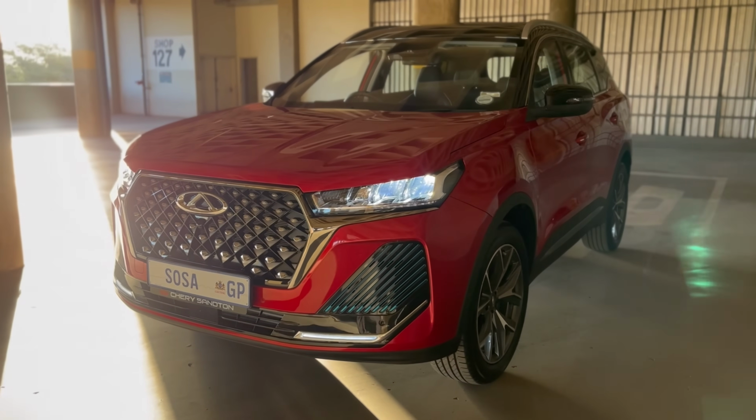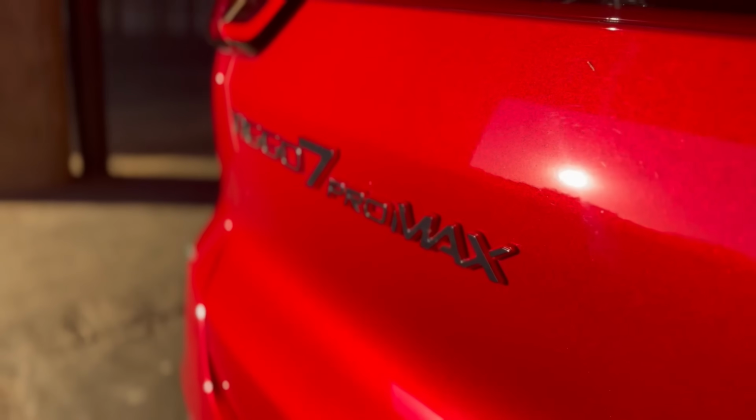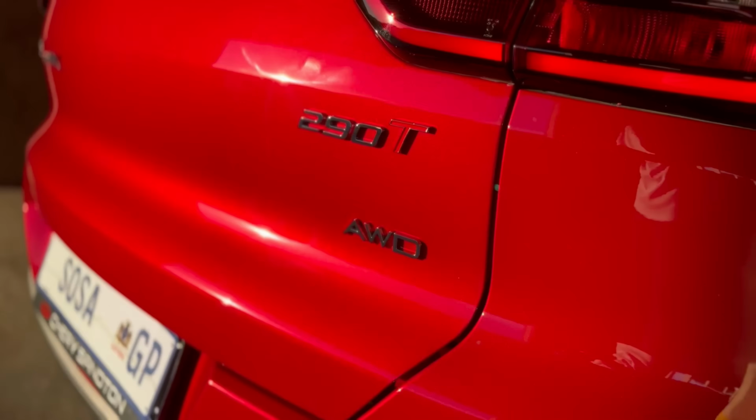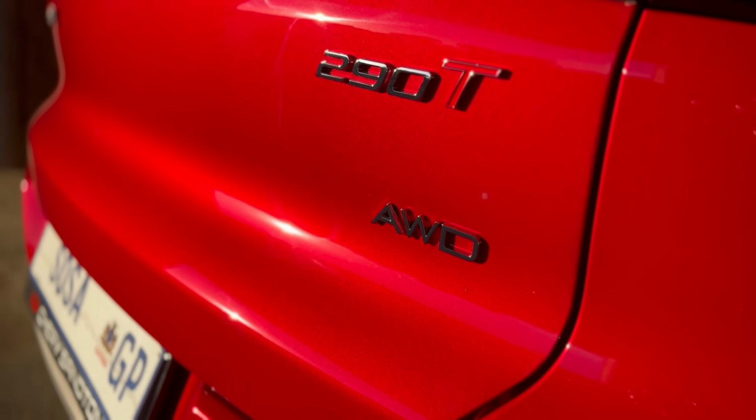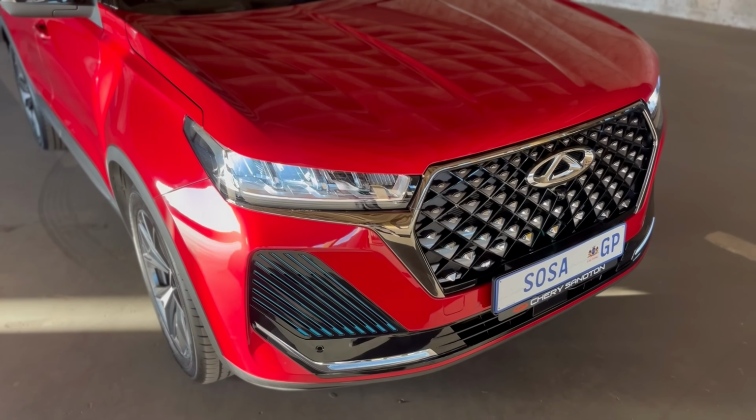Another Chinese vehicle. You join me inside the Chery Tiggo 7 Pro Max. Yeah, I think I got the name correctly. Yes, you joined me inside the Chery Tiggo 7 Pro Max. It's a very long name, and I'm going to tell you what I think about the car.